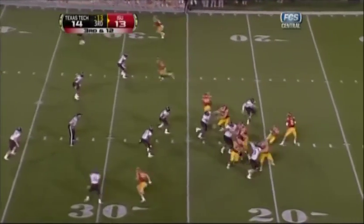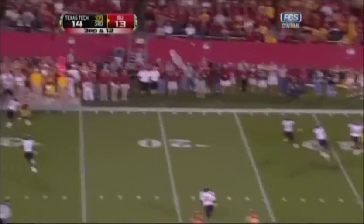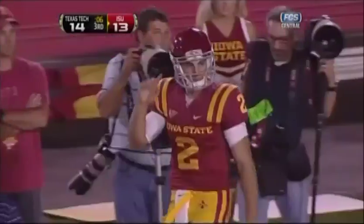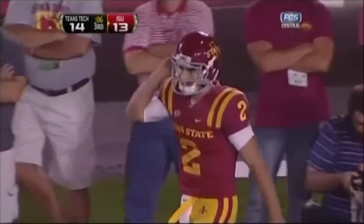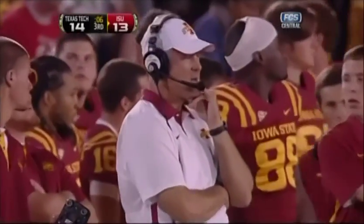Now Jantz out of the shotgun. Wow, fooled nobody. Heavy pursuit, 3 Red Raiders, and Jantz throws it out of bounds with 7 seconds to go. He had to, or it would have been a 20-yard sack. You know, he'd get out of the pocket, throw it away, and punt it down the football field.